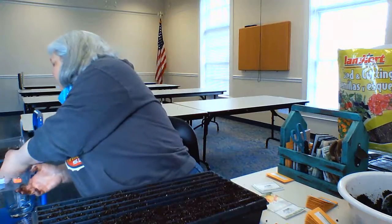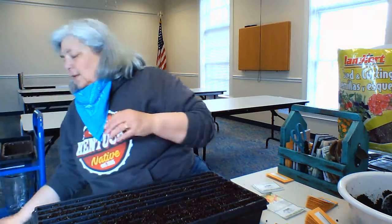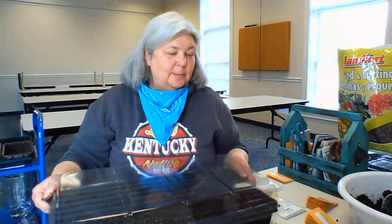Okay, so I'm going to stop here. You get the idea. And what I'm going to do with this flat, I will finish it later, but just to give you some idea of what I'll be doing with it, is this entire flat will be under a plastic cover, which you can see looks like a cake container. And this is going to go on my heat setup over here. Once the plants emerge, this will come off and I'll turn the lights on them. So that's what we're doing, starting peppers today.